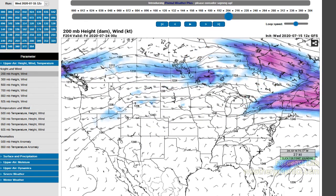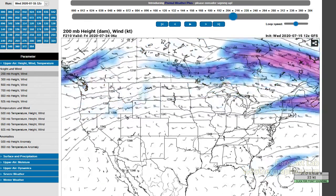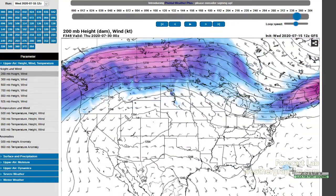No, this is a separate system. This comes in around the 24th, and then it comes into Florida around the 25th. Yeah, this is a separate system. Then it goes into the area south of Brownsville around the 30th.